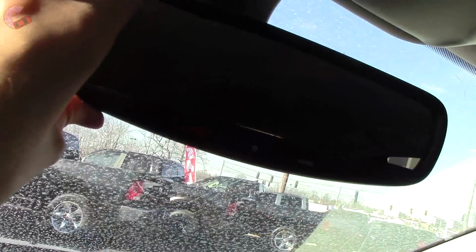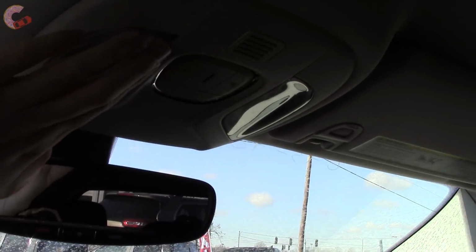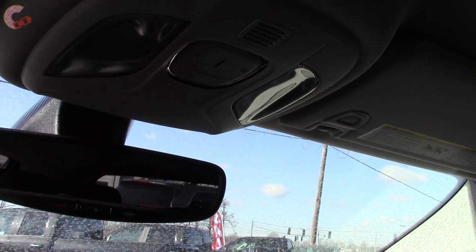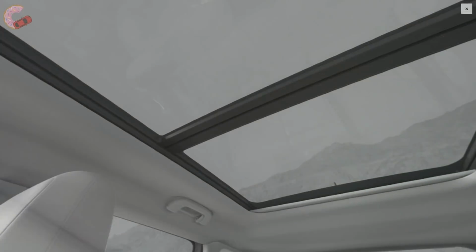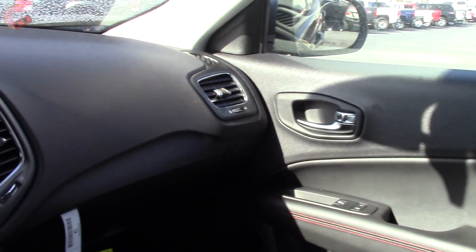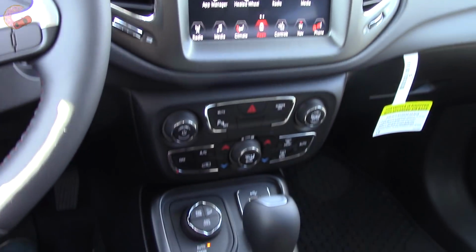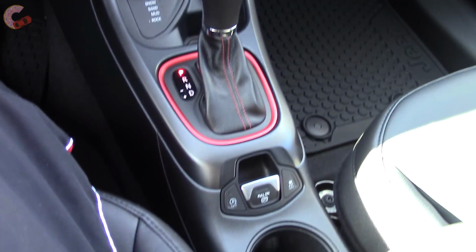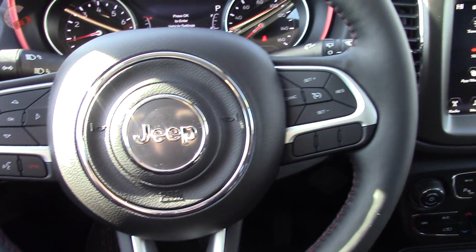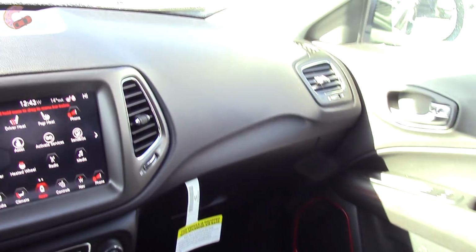Up top, there is an auto-dimming rearview mirror with a few buttons. And here's your interior lighting. We don't have it, but a dual panel moonroof is available on the Latitude and up. So all in all, the cabin of the Compass is quite nice. A lot of the time smaller vehicles can feel cheap inside, but this feels every bit as nice as larger compact offerings. If you don't mind sacrificing a little space, this might be the way to go.